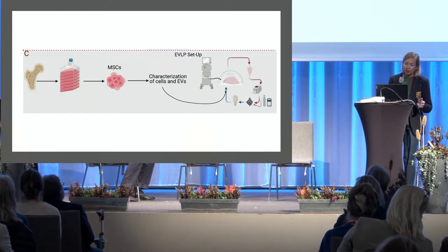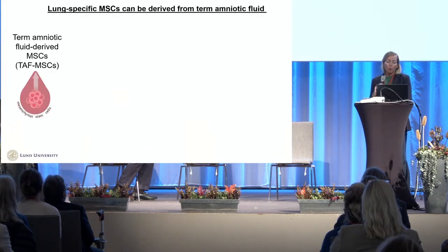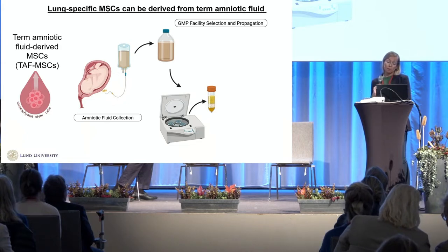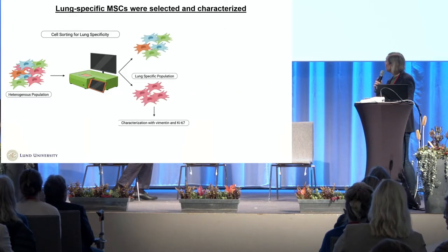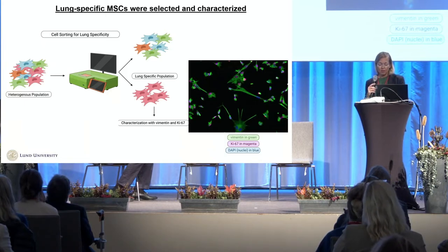So we work with different kinds of MSCs. The most common one is bone marrow MSCs. They are widely used in other conditions. Those we extract from bone marrow, and then we use them during machine perfusion. We also use MSCs from amniotic fluid, which we extract at the time of delivery, and then we select them. And how do we select them? Well, when you look at the amniotic fluid, you can find cells that are specific for lungs, that express lung tissue specific markers, so they might be better to use in lungs.